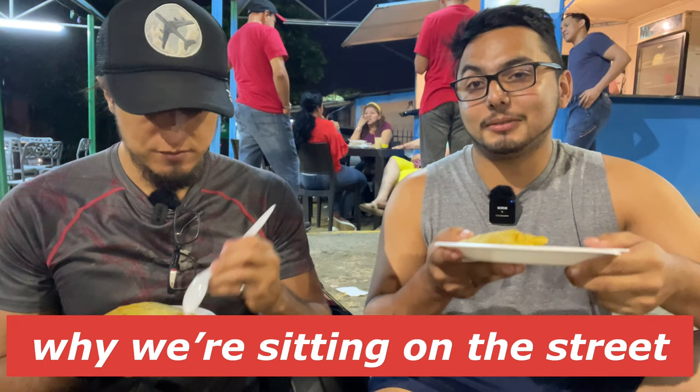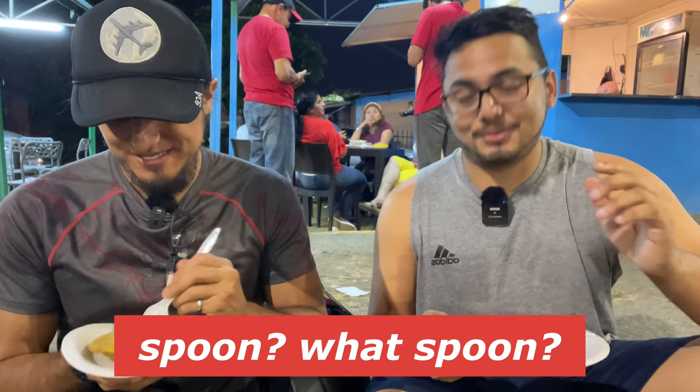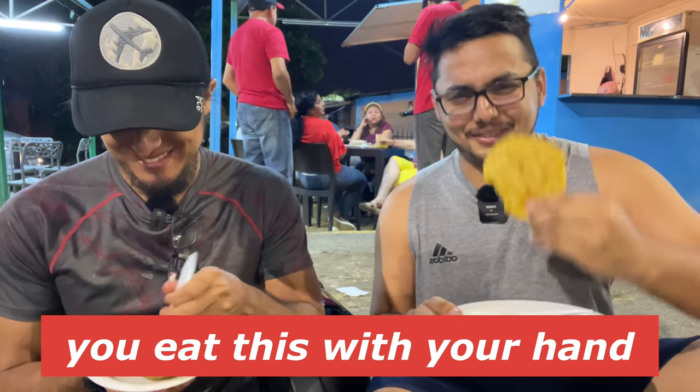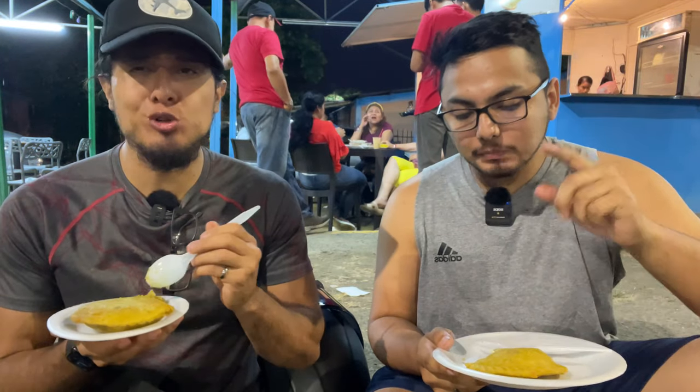Se preguntarán por qué estamos sentados en la calle. Básicamente, las mesas eran llenas. Cuchara ni san cuchara. Esta es con la mano. Because it's hot, I don't want to grab it with my hand, but you do normally eat this with your hands.